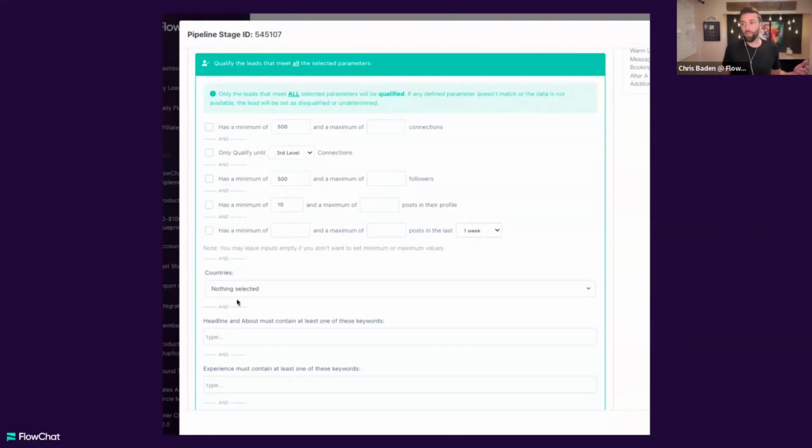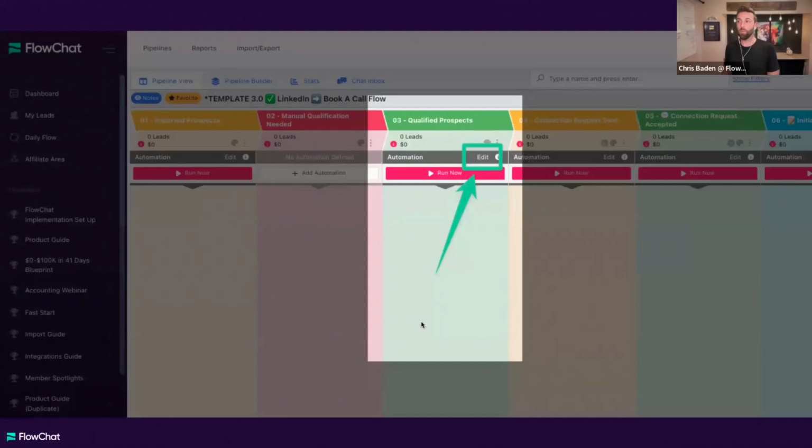You can go further with country. You can go further with keywords that are in their experience or the content that they're posting to pull out certain phrases that identify your customer. Okay, so there's some more detail, but check this out. You would then hit the play button and run that automation, and it's searching profile by profile. The ones that meet the criteria move to this stage. The ones that don't meet the criteria are removed from the pipeline.